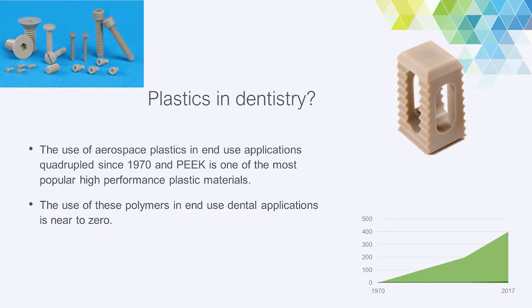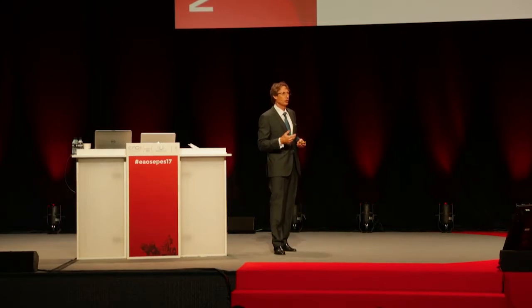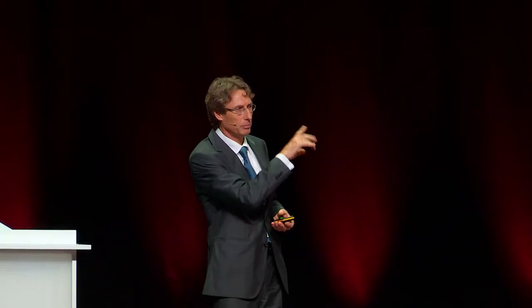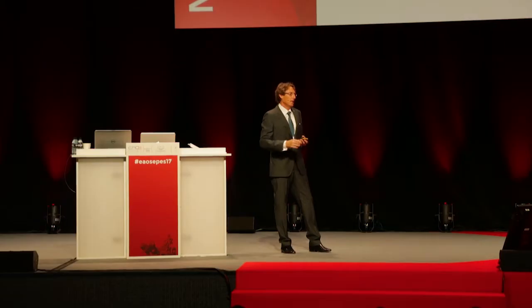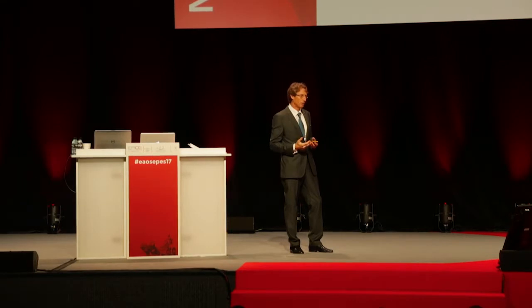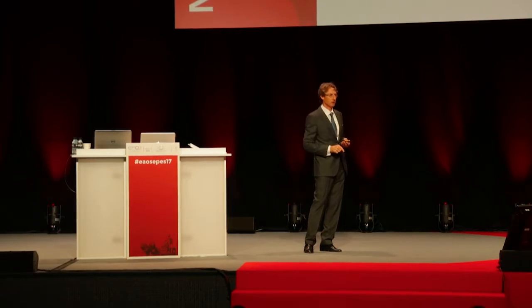If we look at the aerospace industry, in the last 30 or 40 years the amount of this material used quadrupled. So we have increased a lot, and in dentistry it's nearly the same. So the question is why the industry is using this material. You see here two examples: industrial screws, and this cage, a human implant in the back. It's made of the same PEEK we are using, so it's very biocompatible, and PEEK was able to replace the titanium material in this kind of implant.